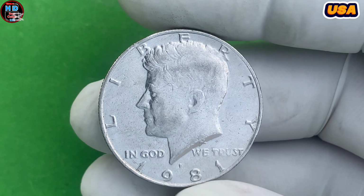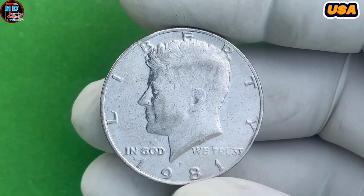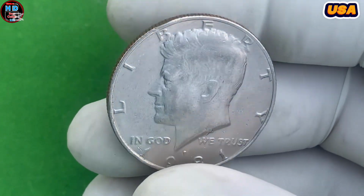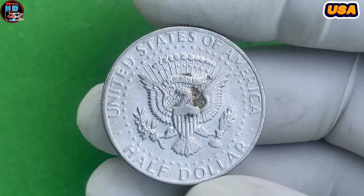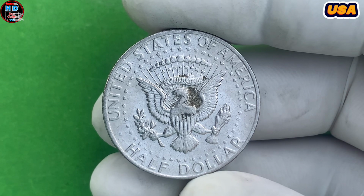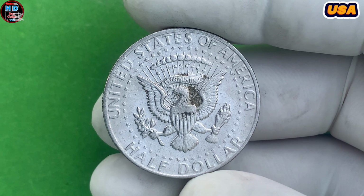Coins that are in perfect condition, coins with special minting features, or those that belong to specific, limited runs can fetch impressive prices. For example, while a regular 1981 Kennedy half-dollar in good condition might only be worth a couple of dollars above its face value, the price can soar for coins in exceptional condition, particularly those with unique characteristics. And here's where things get exciting.